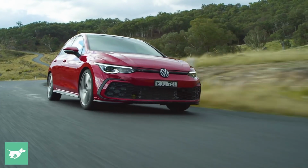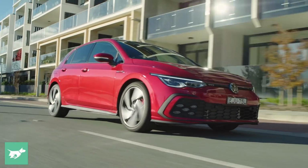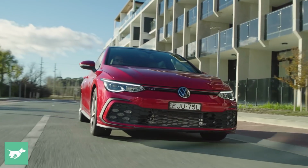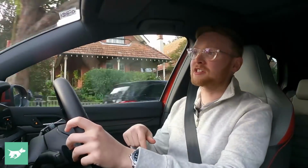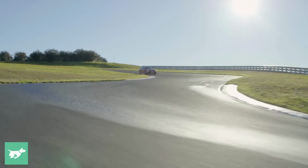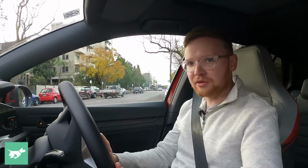So then, what's the new Golf GTI like to drive? Well, I'll do this in 2 parts. First of all, I'll talk about how the car goes on road, which is what matters most in a hot hatch, according to me at least. But then after this, we will take the GTI out on track so that we can get a better idea of its limit handling away from the dangers of driving on a public road.